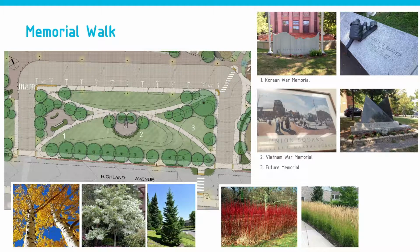Each of those smaller plaza spaces has permeable paving that will be found elsewhere on campus. So we're really trying to bring the same palette of materials that's found across campus and continue it throughout. We will have some vegetation, as Jack mentioned, surrounding the memorials to really help make each memorial space feel like you're in its own space.